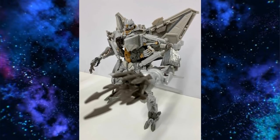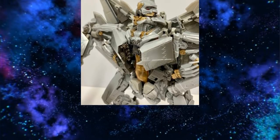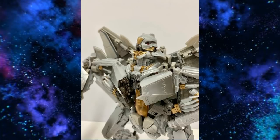That's cool. You know, I'm looking at it though. I don't see a whole lot of paint on it. It looks like a lot of bare plastic, which I don't really know how I feel about that. I would think it should be a little bit better. This is Takara, right? So I would expect a little bit more paint. But there are a lot of gold accents which look good.